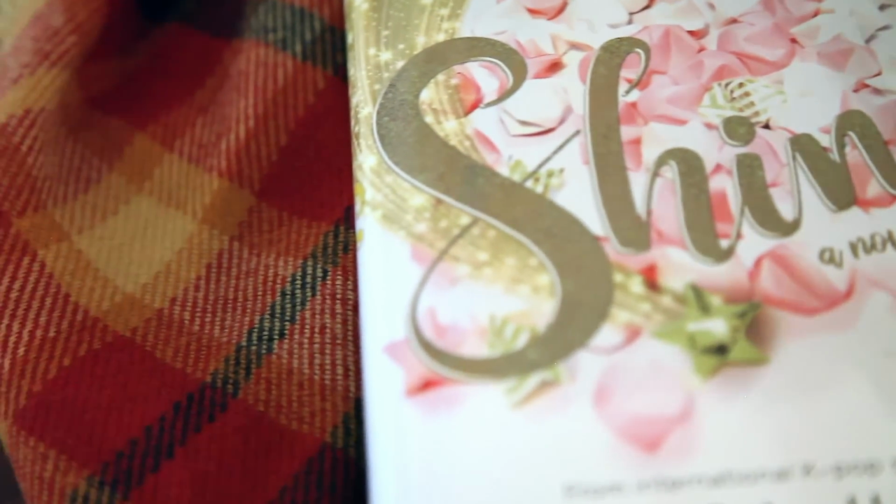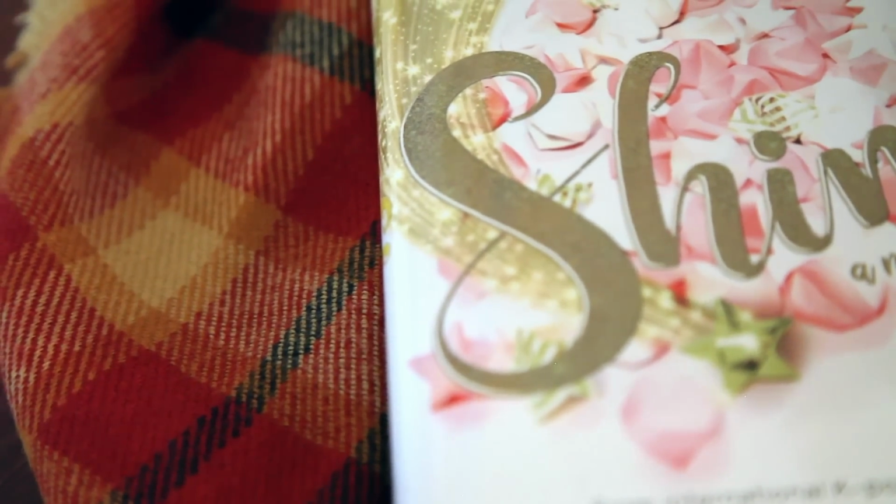Then they sent me a finished copy of Shine by Jessica Jung. This is written by an actual K-pop star, and it's kind of all about K-pop. I know a lot of you guys are excited about it because you love K-pop. I'm not to say that I'm not into it. I don't listen to any new music, guys. I listen to so much little kid stuff. It's beyond, but I really do want to check this out.